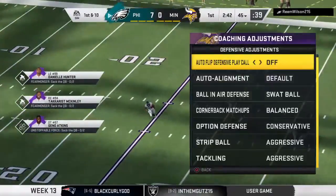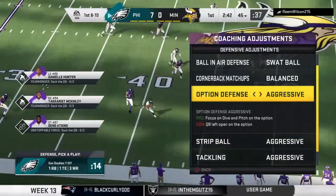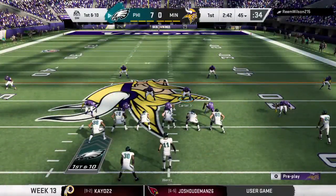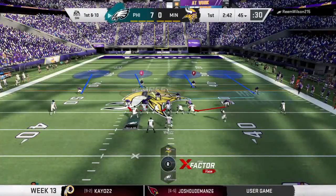Great blocking on the return. It springs him for 25. And the Eagles will have it, taking over 1st and 10. The Eagles offense set to begin their next drive. They'll be looking to duplicate that first drive, the one that got them that 7-0 lead.